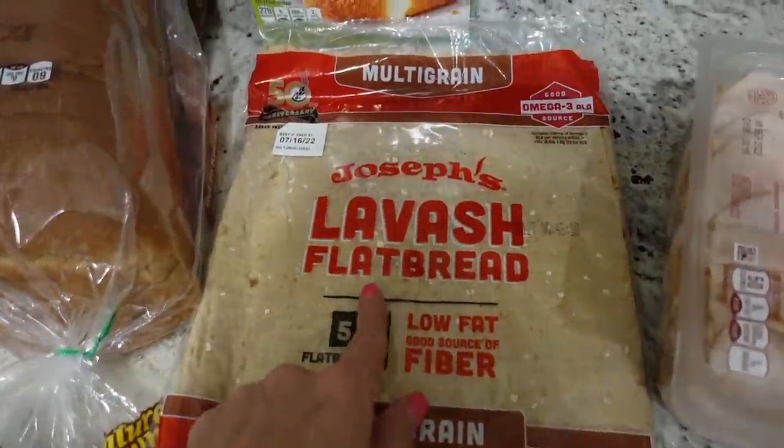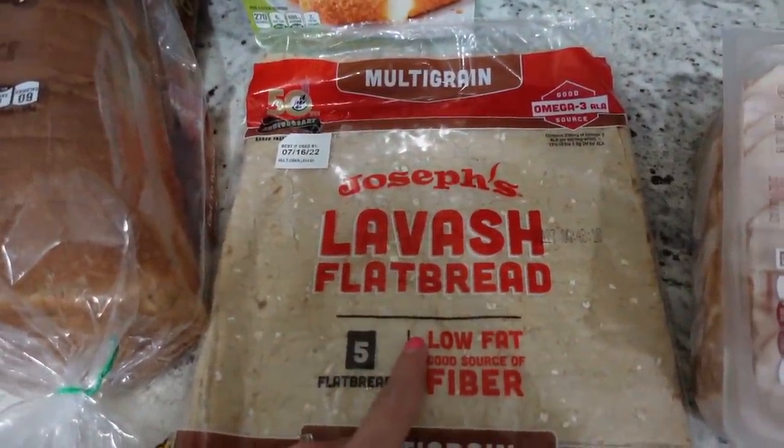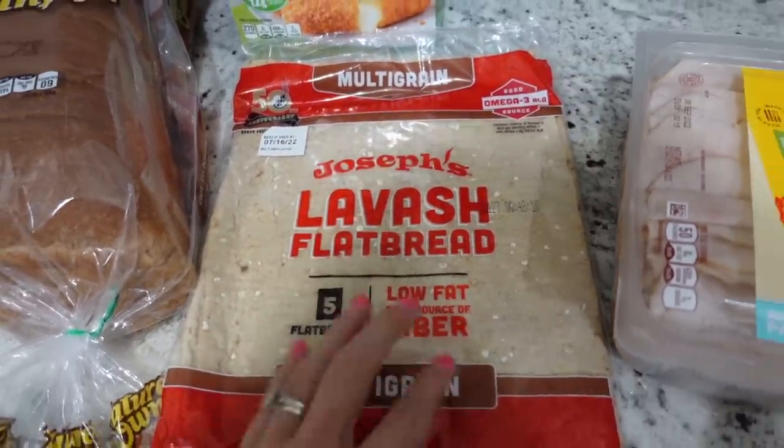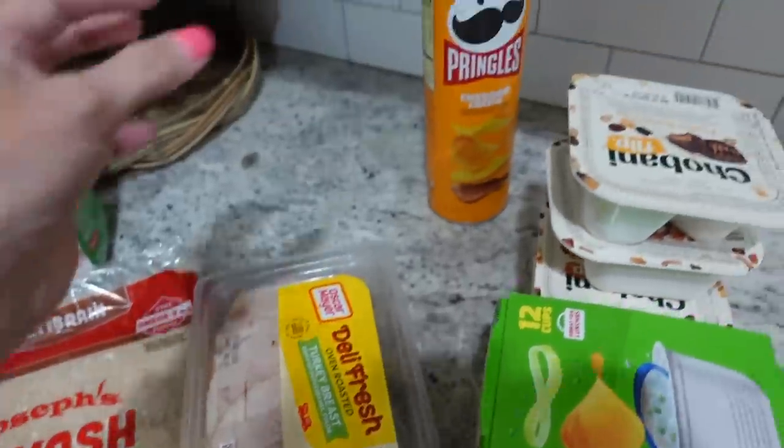We've got this Joseph's Lavish flatbread. I actually got this because we made some chicken salad over the weekend, and we still have a lot left over, so I'm going to make some little wraps with that. We've got turkey for turkey sandwiches.